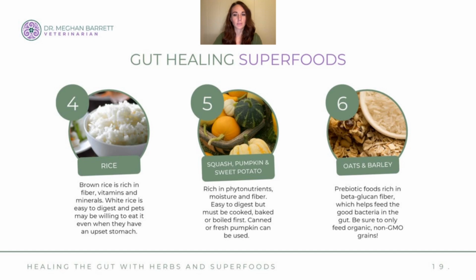Number 6, oats and barley. These prebiotic foods are rich in beta-glucan fiber, which helps to feed the good bacteria in the gut. But always be sure to only feed organic, non-GMO grains.